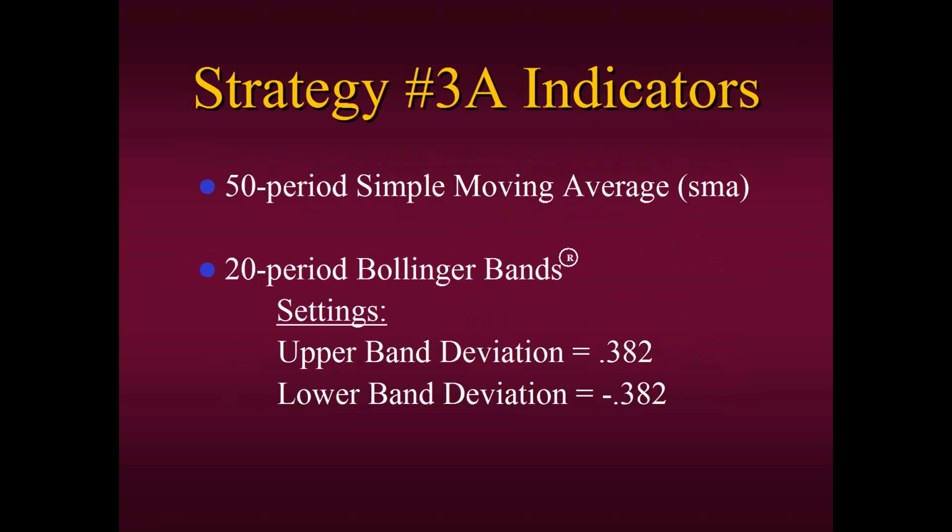And then we're applying the Bollinger Bands, but here's the setting change. Here's the edit we're going to make. Firstly, we're still going to use the 20-period Bollinger Band, meaning that's the moving average. That's the middle band. We're not going to change that at all. We're just changing the difference of the top and the lower band. In other words, how far they are above and how far they are below. Where before we had the default setting at +2 and -2, now we're changing the numbers down to 0.382 above, that's the upper deviation, and the lower is -0.382. I know some of you say, is that a Fibonacci number? Is that something mystical or magical?